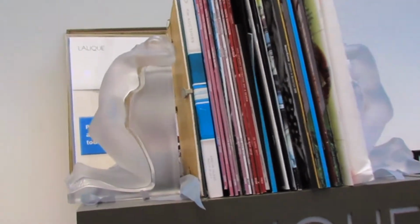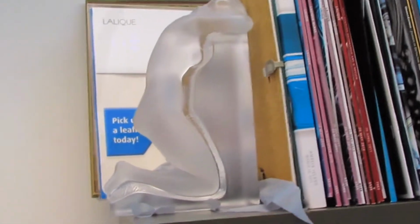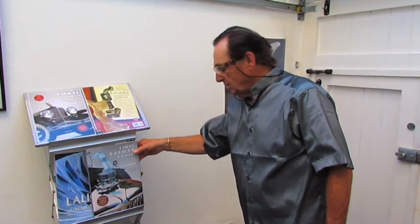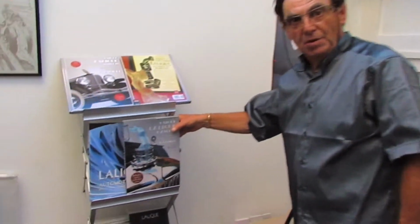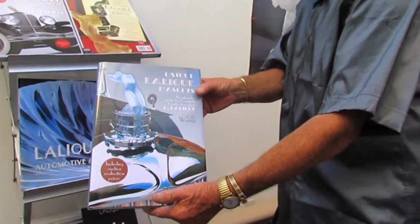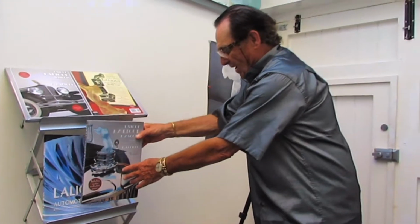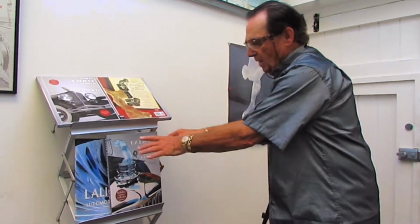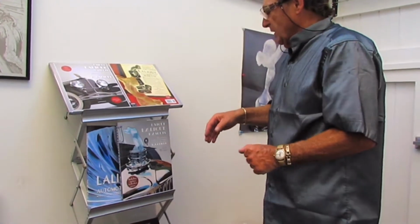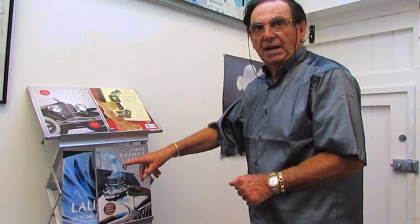Then talking about bookends, here is my book. This is volume 1 of Unique Lalique Mascots by myself. To follow up, they've sold very well, by the way, and they're finished now, but you can get them on eBay and Amazon, but at what price I don't know. They were originally retailing at £35 hardback.